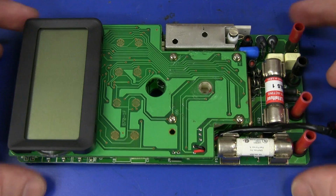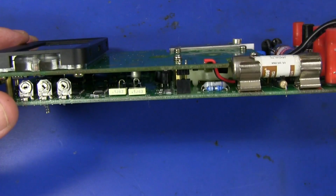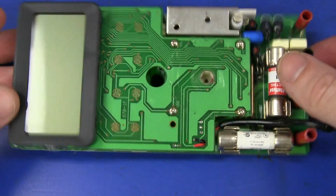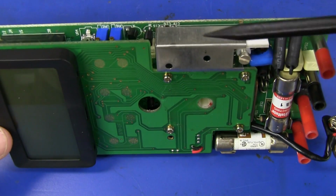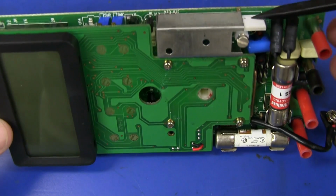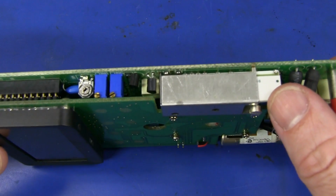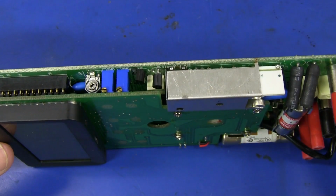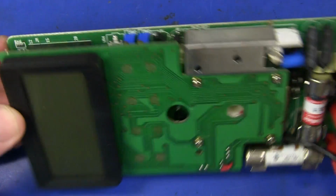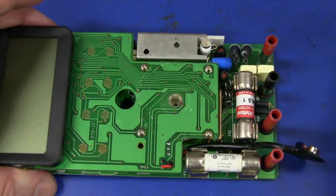So, yeah, dual board construction. You don't see that too often these days, with the 0.1 inch headers going between boards, and a shielded can across. Looks like we might have a trimmer there, plus the hybrid resistor divider network, and some trim pots down in there, good old-fashioned trim pots. So let's take this top board off and see what sort of processor we've got here.